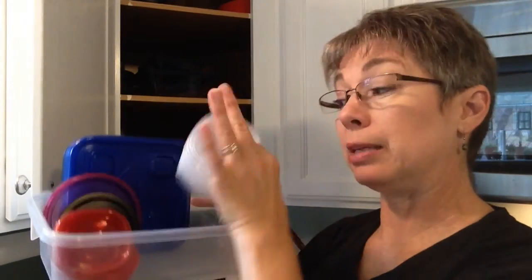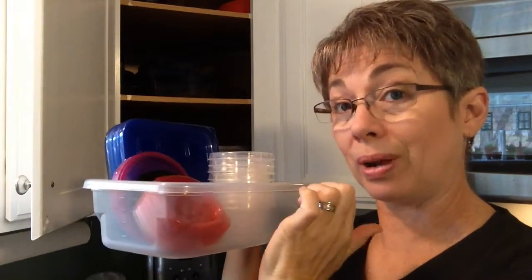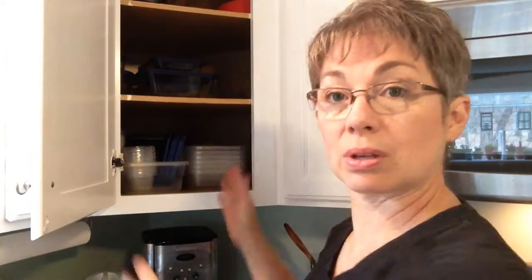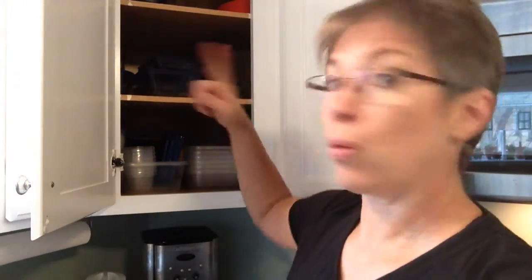And then we have our little itty bitties in here, because if they weren't inside a corral, they'd just be flying around, so we keep them inside with the lids. And these two guys, notice, are right there, straight in, straight out. So easy access.